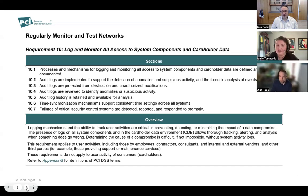And honestly, it doesn't matter what framework you're looking at. When it comes to logging and monitoring, at the end of the day, we want to make sure that we are logging and recording the necessary information. We want to be monitoring logs and generating alerts and events. And when we say monitor logs, that doesn't mean not reviewing them.